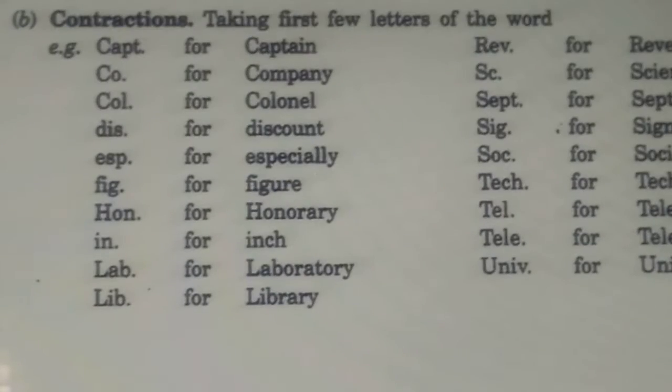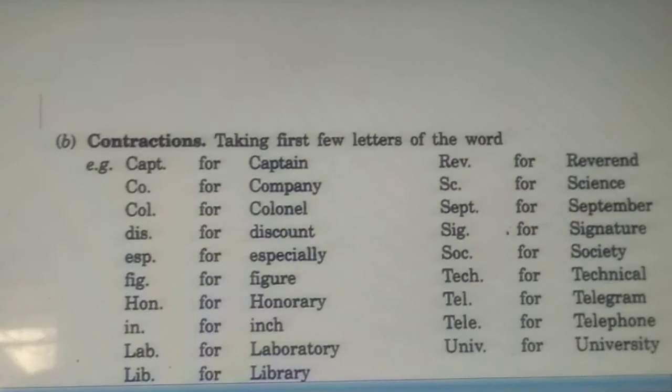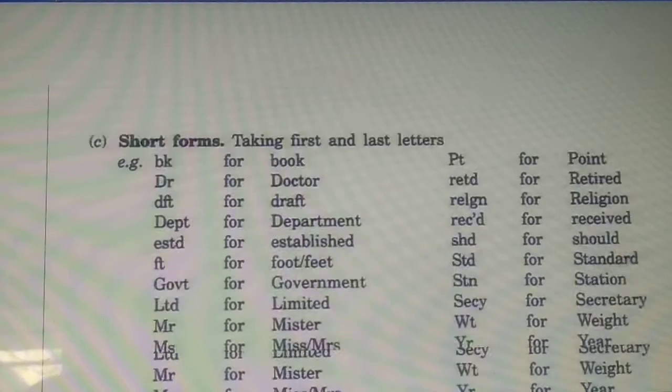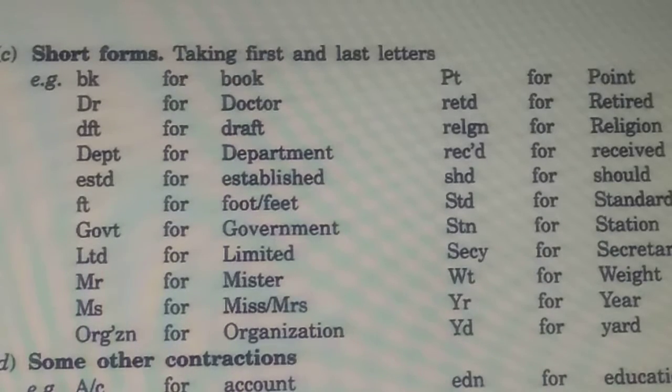Now look at the contractions. These are the contractions. I hope you are going through. Okay, now have a look at the short forms. Please go through.